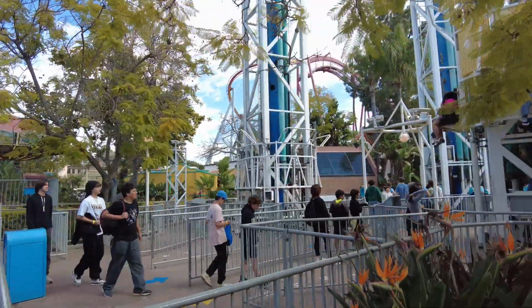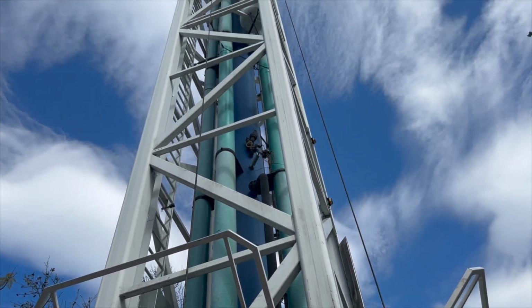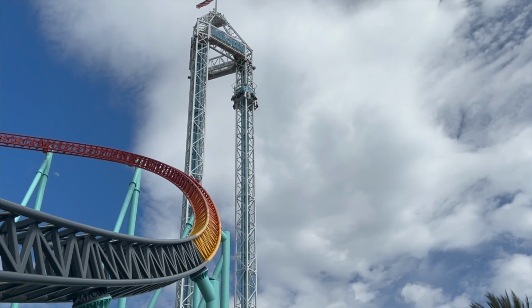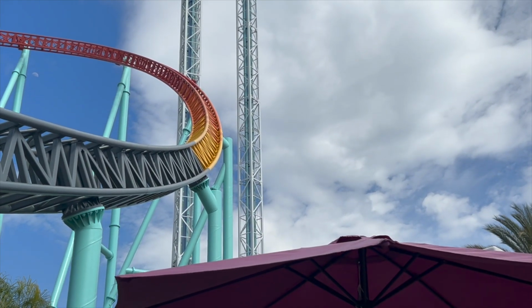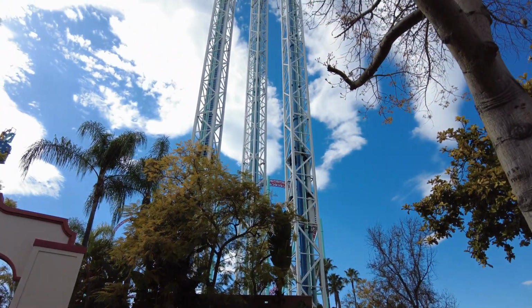Supreme Scream features 3 towers and carries 12 riders per tower up 252 feet. Riders fall at 50 miles per hour in just 3 seconds, but you do have to be 52 inches or taller to ride. Supreme Scream was a walk-on for me.